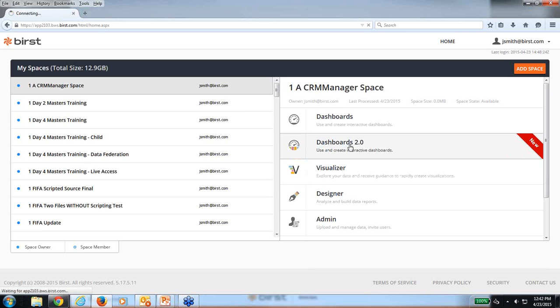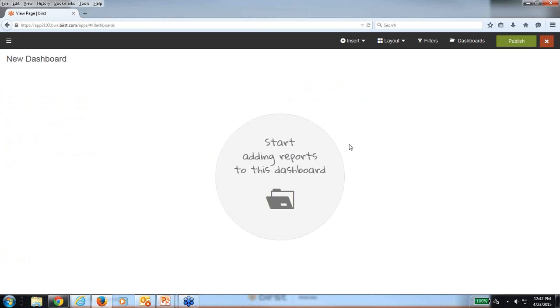I'm going to want to build a dashboard on that particular space based on that data, so I'm going to go into the dashboard tool. Now, I'm not going to try to create a full dashboard like you saw in the demonstration, but I'm going to show you quickly how a business user can start to construct their dashboards and their reports without having to do any of the underlying data work.